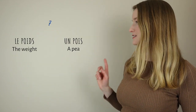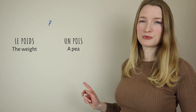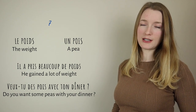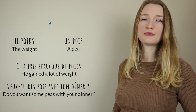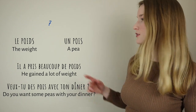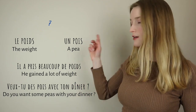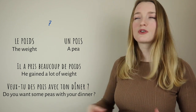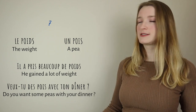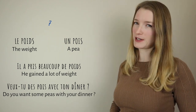Numéro 7, le poids, un poids. Il a pris beaucoup de poids. So you see that if you don't write correctly, you're gonna say il a pris beaucoup de pois only with the S. He took a lot of peas and everybody's gonna be like, to put where? To do what? So you have to write it correctly.